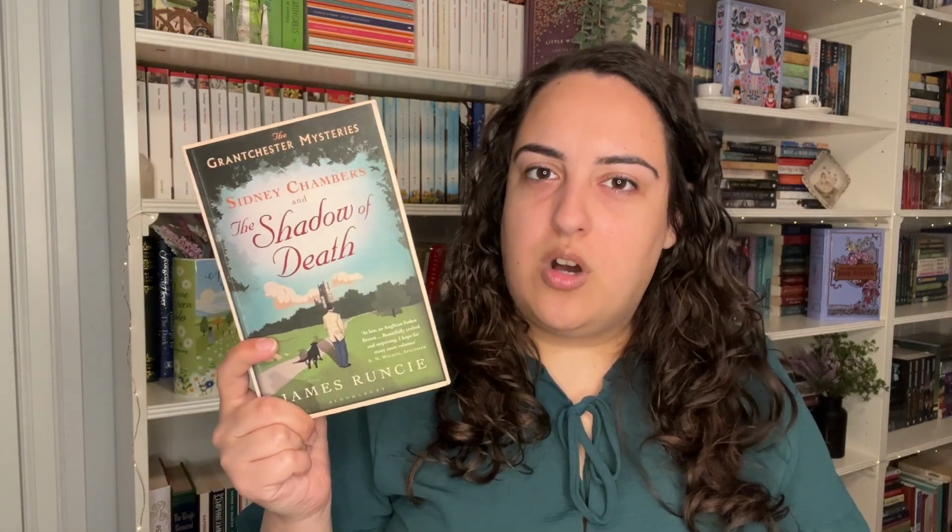This is the first book in the Grantchester mystery series. There is also a TV show based on these books, and I'm curious about that show. Let me know if it's a good one to watch, but I do like to read books first before watching shows. So this one says, Sydney Chambers, the Vicar of Grantchester, is a 32-year-old clergyman with a difference.